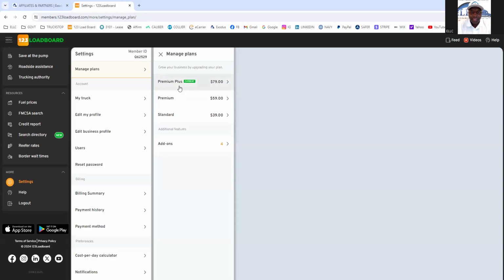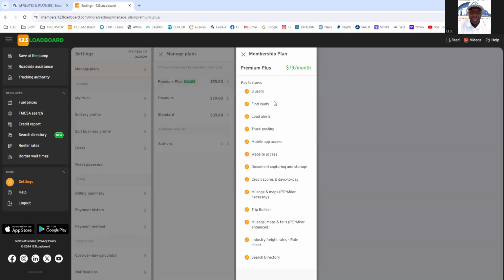Okay. And then finally, the third one, which is what we currently have, it says current right there. We have the $79 a month premium plus plan. And if you notice, it has everything, all the features. And we just added the cargo chief feature. We just paid for that, so that'll be coming over pretty soon as well.